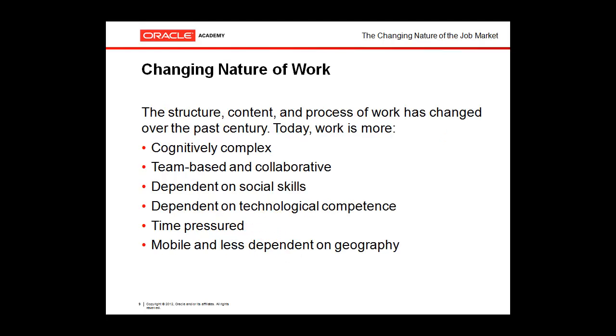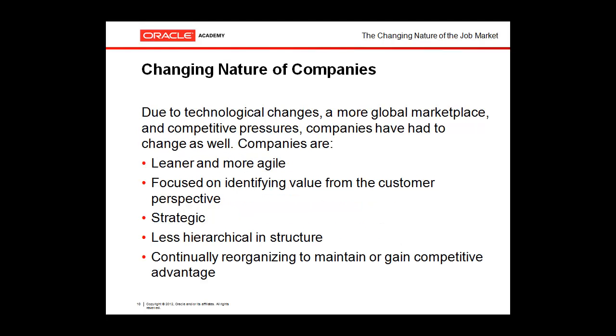You have learned about the changing nature of the job market and how technological changes affect specific jobs. Now let's examine the changing nature of work itself. The structure, content, and process of work has changed over the past century. Today, work involves more cognitive effort and is more team-oriented and collaborative. It involves more communication and reliance on social skills. It involves technological competence. It is also more time pressured and is more global and mobile.